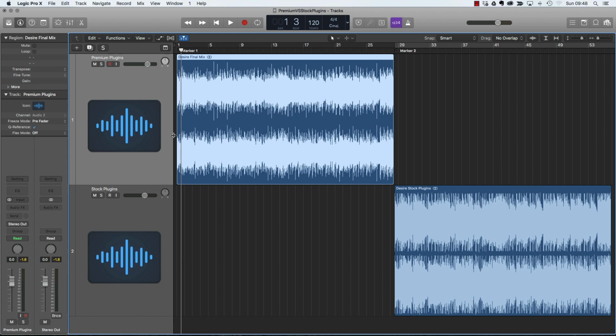That's time you could be spending making music, mixing, actually learning how to use these plugins rather than obsessing over which plugin to use. And I'm talking about free plugins here too. I'm not just talking about premium plugins. Don't obsess over free plugins. There's so many free plugins out there. And if you're constantly in the heat of the mix trying to decide which plugin to use, you're wasting valuable time there in the mixing process.